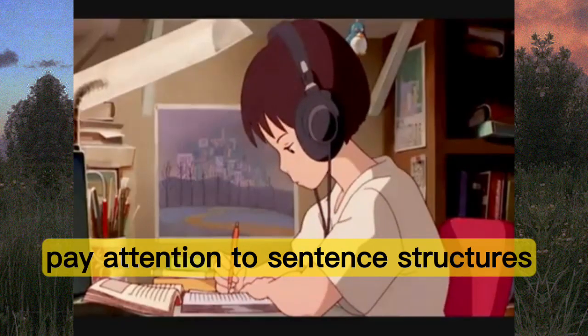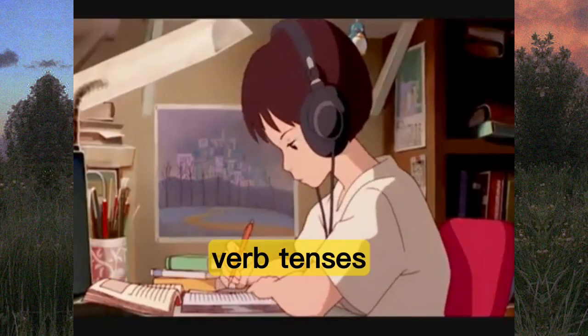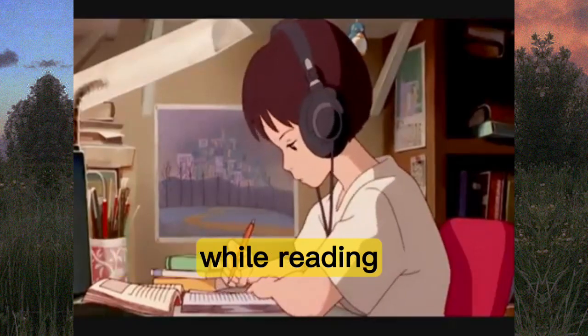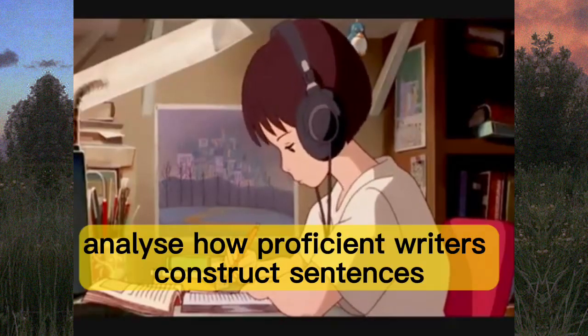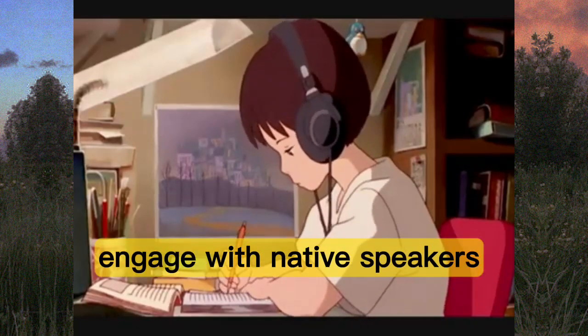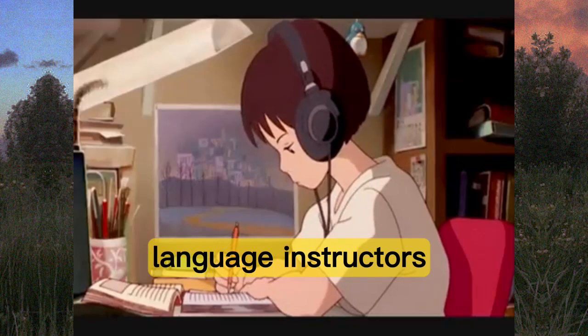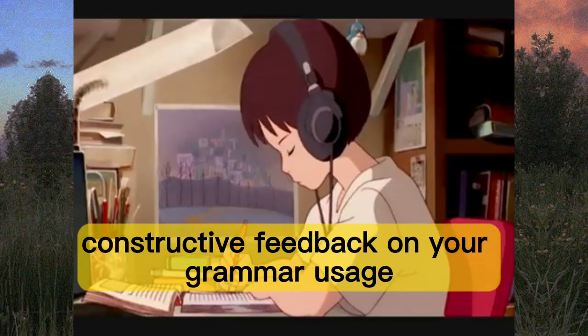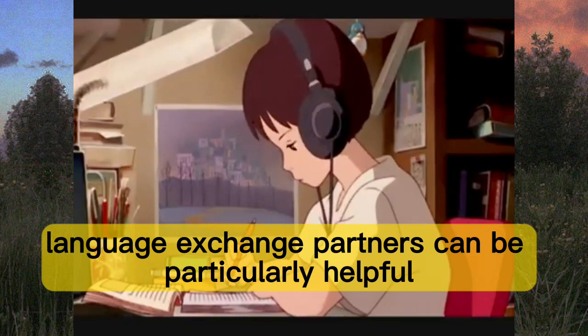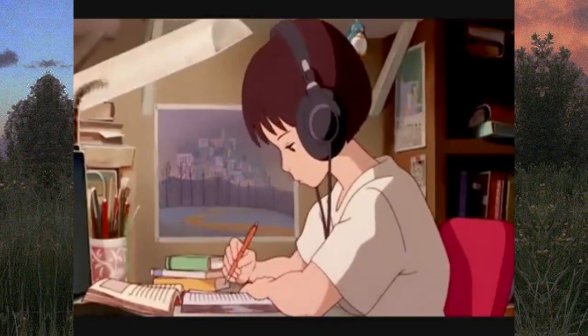Read actively. Pay attention to sentence structures, verb tenses, and grammatical patterns while reading. Analyze how proficient writers construct sentences. Seek feedback. Engage with native speakers, language instructors, or peers who can provide constructive feedback on your grammar usage. Language exchange partners can be particularly helpful.